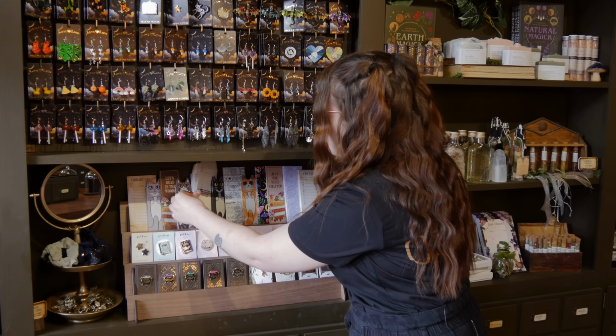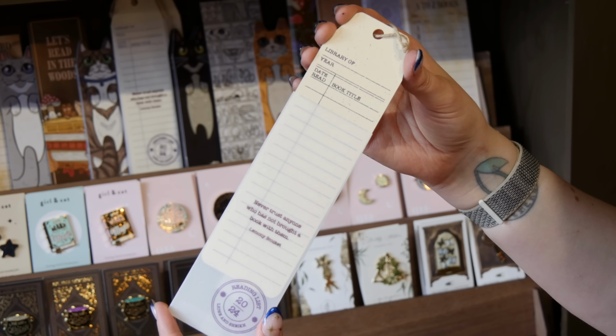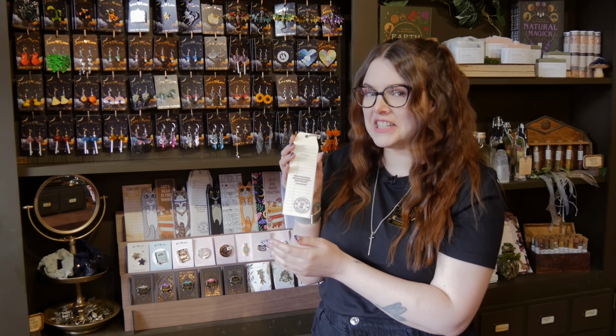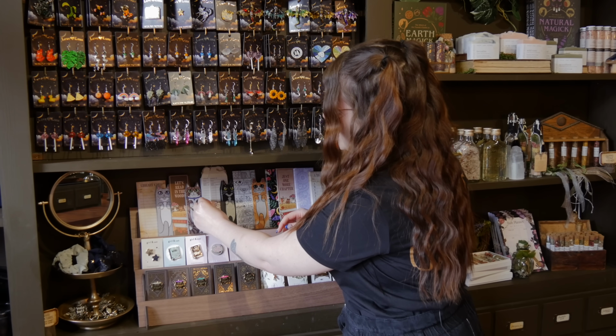One of my favorite bookmarks is actually these ones that look like a library card. You can put the date you read it, the book title, and keep track of your reads in a very analog way, which is quite cute. Got loads of little magical kitties as well.